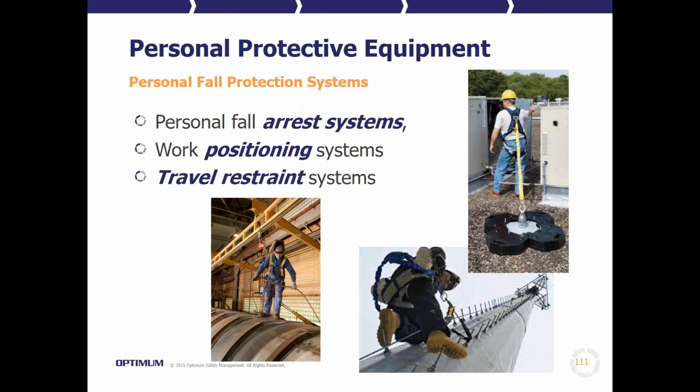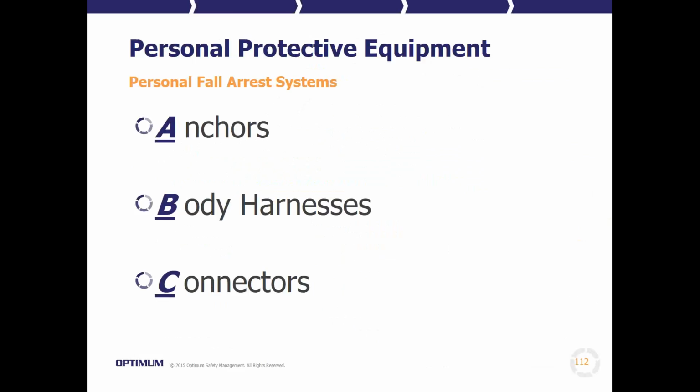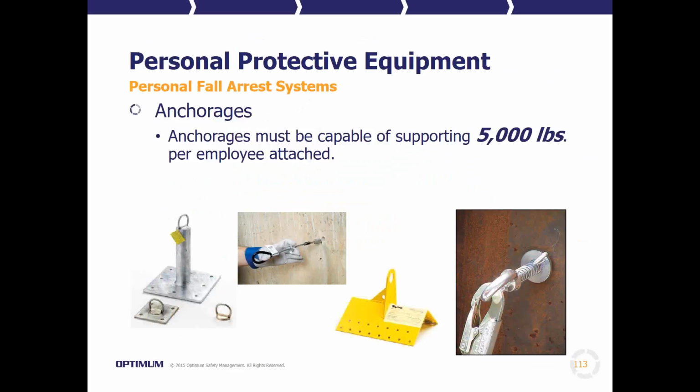Fall protection systems here, we find personal fall arrest systems, work positioning systems, and travel restraint systems are all options that we can employ. But with each of those systems, we need to be considering the ABCs. We need to look at anchors, we need to look at body harnesses, and we need to look at connectors. All 3 of those need to follow the criteria found in the standard.